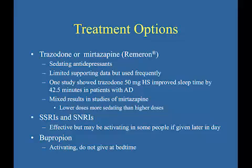Bupropion, which I mentioned earlier, has a different mechanism of action. It works more in the dopaminergic system and tends to be more activating. In fact, we like to use it as an activating antidepressant for people that need some activation, and that should not be given at bedtime because of that.